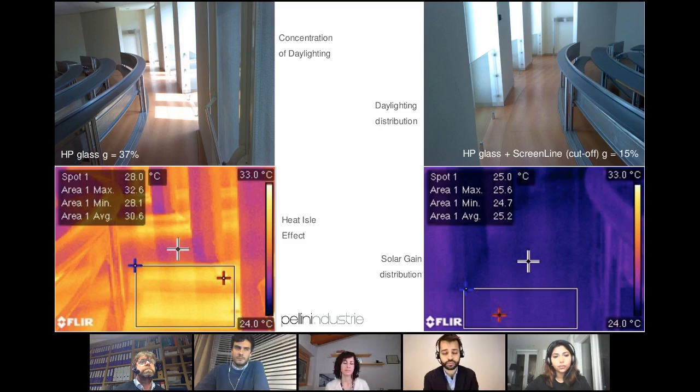I took the picture and the thermography at the same moment. This is a university in Milan. In one case, we had a really good glass, already a G 37% high performance glass. And on the right, we had a high performance glass, but with a shading device, a louver in cutoff position, and that led to a 15% G value.